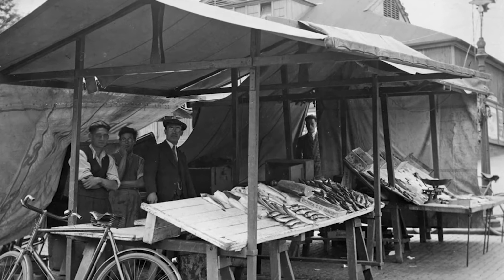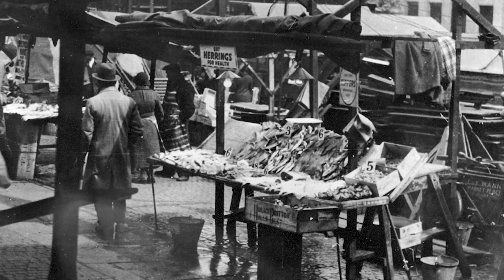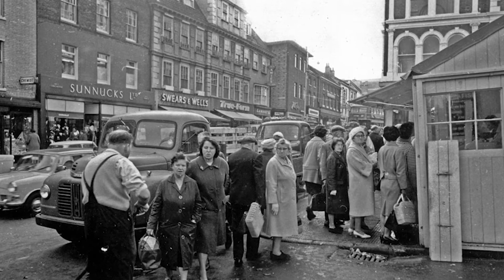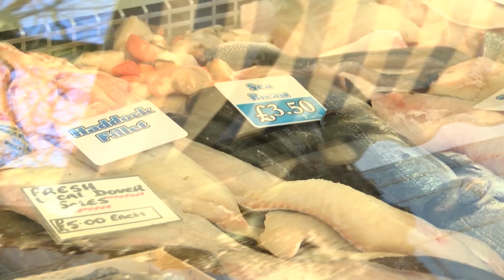Here we can see the old fish market in 1821. The linen sheets are acting as temporary covers. They're the forebearers of the coloured covers of today. The family of Malcolm Snelling have had a fishmonger stall on the market for 96 years, and he's worked here since he left school at the age of 15.